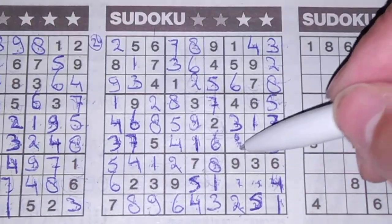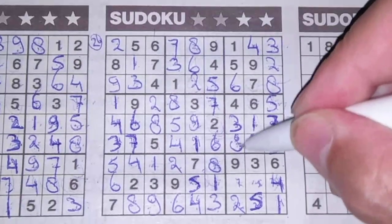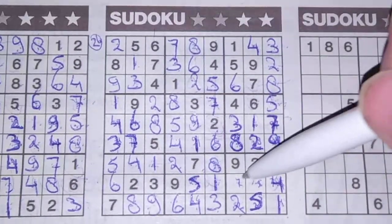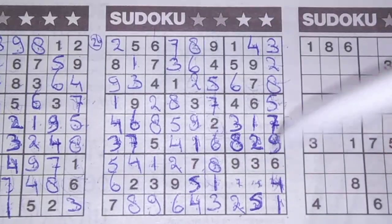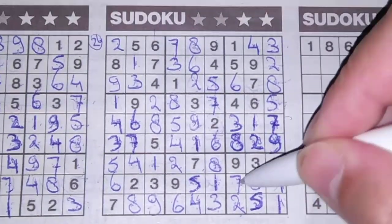Now we have a 2 here. So this cannot be a 2 anymore. This should be the 2. And this should be the 8. Two boxes left, the 7 and the 8. We have an 8 now, so no 8 there. 8 should be here. The 7 goes there.